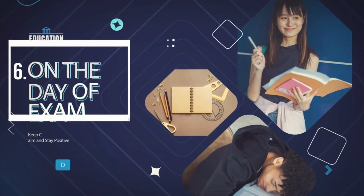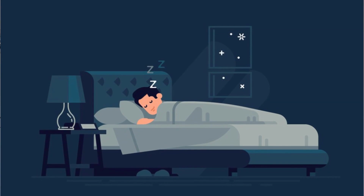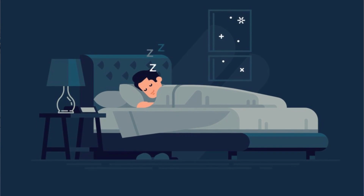Number 6, on the day of the exam. MRCP 1 is a single day exam. It consists of 2 papers, 3 hours long with 1 hour break. Night before exam, make sure you sleep well and early. I would recommend getting in the habit of sleeping early a week before so that you can easily fall asleep on the night before the exam.